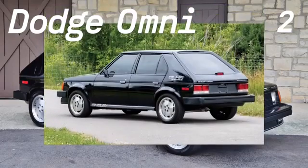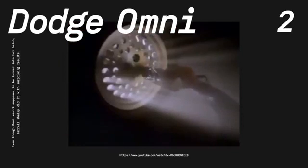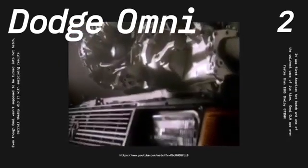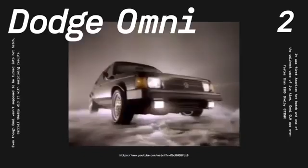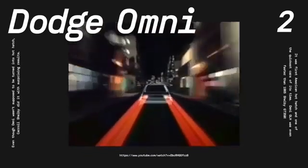Shelby took the 2.2-liter four-banger and added a turbocharger to produce a total output of 175 horsepower and a 0 to 60 time of less than 7 seconds. Quite impressive and competitive for the day. No wonder the GLH badge stood for Goes Like Hell. Later on, Shelby and Dodge produced a very rare improved version called GLHS, which stood for Goes Like Hell Some More.